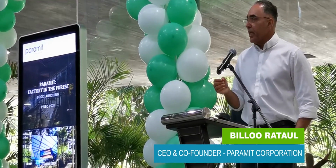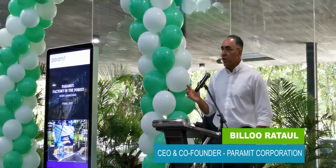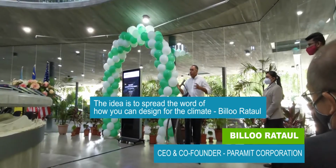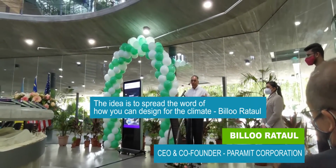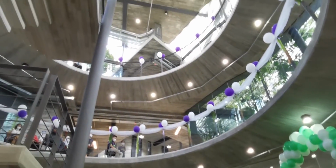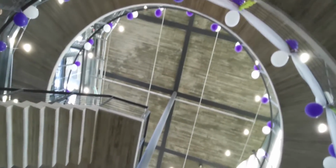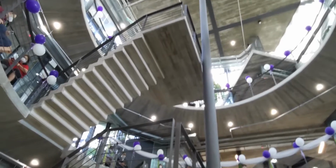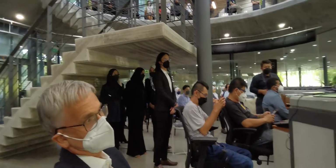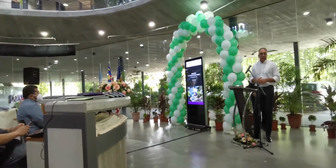As Nizar was saying, it's not just a pretty collection of pictures, because that wouldn't serve the purpose. The idea is to spread the word of how you can design for climate, to actually give information and data, to talk about the vision that leads to this point, but also to act as a reference for science and for the technology that's utilized in this building. So it's more than just pretty pictures. We hope that it's going to inspire people to build beautiful things in this area.